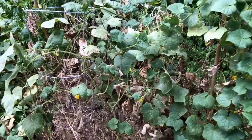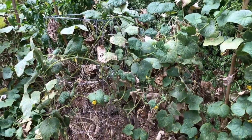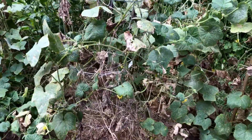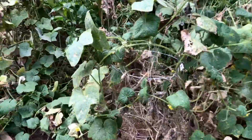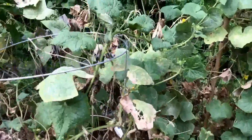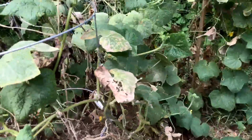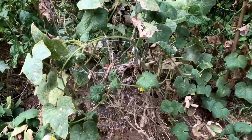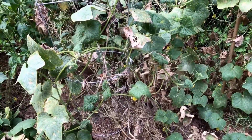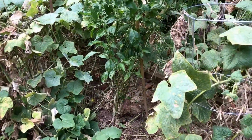And so I lost a little bit of leafage. I didn't lose any cucumbers though, so I take that back. I did lose one. But so anyway, there's another cucumber plant in here. I forget what it's called, but it's produced well. I've had more cucumbers than I know what to do with this summer, so I'm not even worried about it.